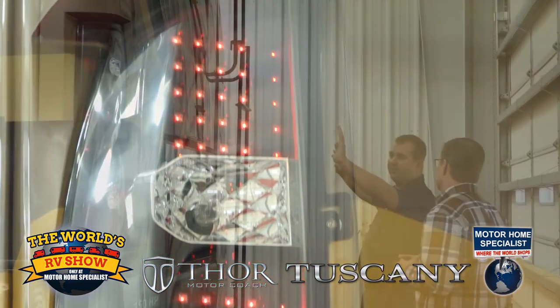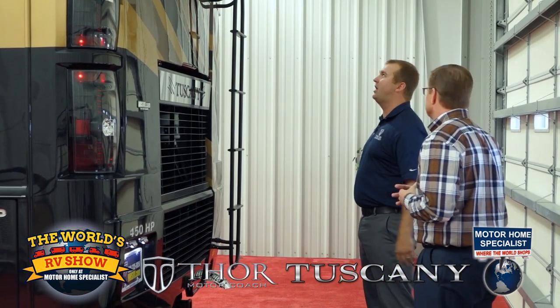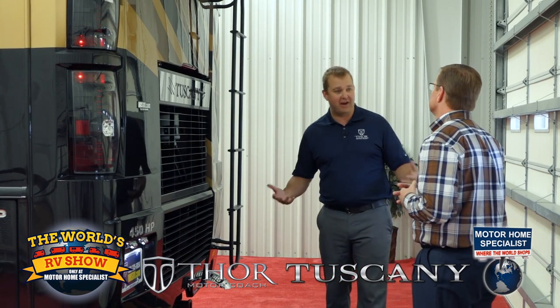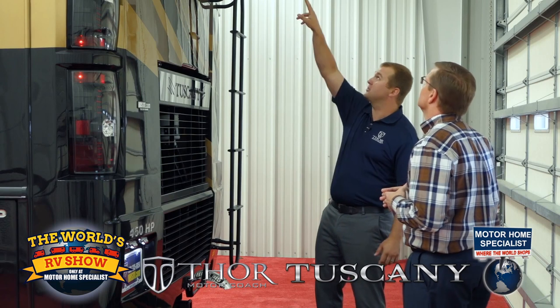It's up high, so it's above your tow vehicle, so you can see them very clearly. That's a big thing. You know what's going on. And for those of you that like to travel at night, we did add additional docking lights, not only on the side of the coach, but also in the rear cap as well.